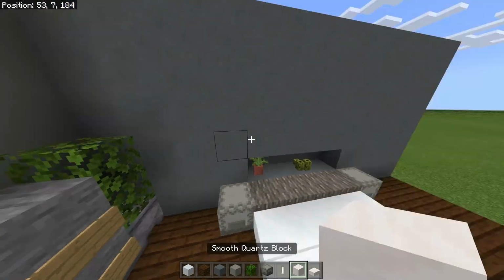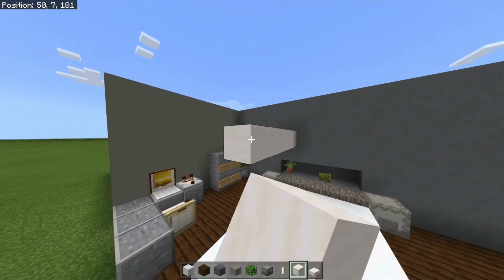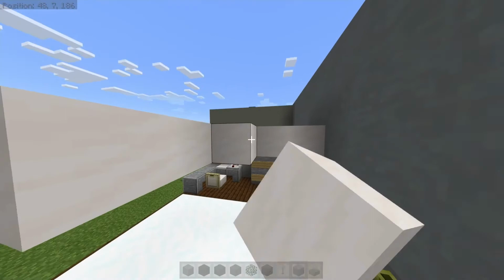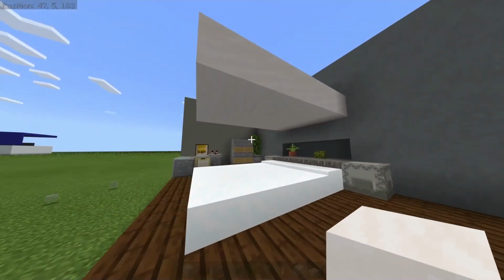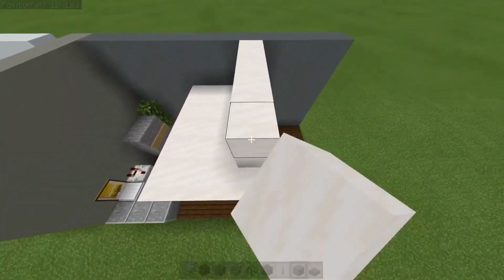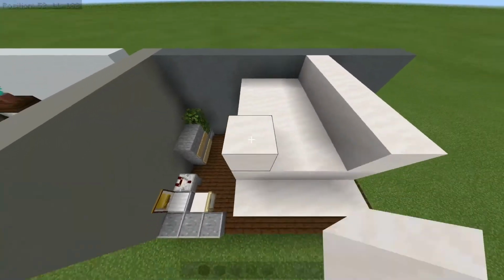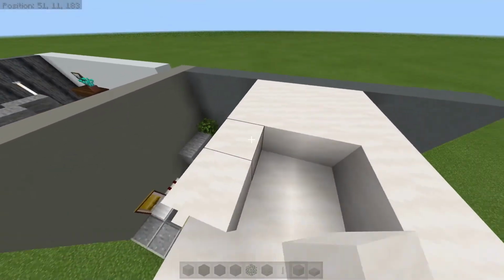Alright, so with this comes the overhang. Now you're going to think, okay, what are you doing, Justin? Why are you doing it? Don't worry. This is another concept design that I picked up over the years, and it's pretty nice, actually. Just having this hang over. This is called tunnel light. I think it's called tunnel light. I'm not too sure, but I really love it. It's just so amazing.